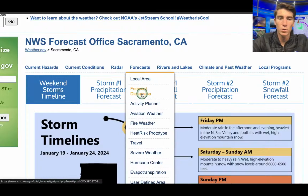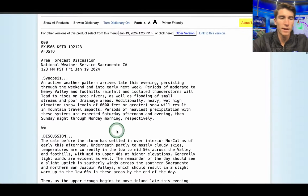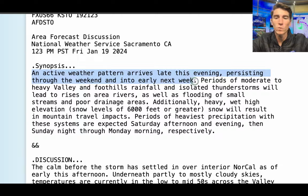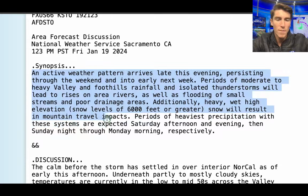Actually, let's check out just the quick forecast summary. I feel like we got a good idea of it, but I always like to read these. So, an active weather pattern arrives late this evening, persisting through the weekend and into early next week. Periods of moderate to heavy valley and foothills rainfall and isolated thunderstorms will lead to rises on area rivers, as well as flooding on small streams and poor drainage areas. Additionally, heavy, wet, high elevation snow levels of 6,000 feet or greater, snow will result in mountain travel impacts. Periods of heaviest precipitation with these systems are expected Saturday afternoon and evening, then Sunday night through Monday morning, respectively.